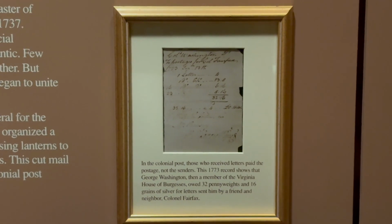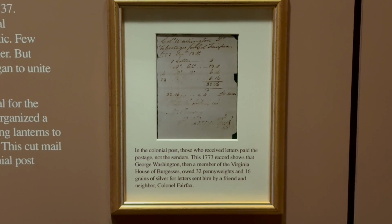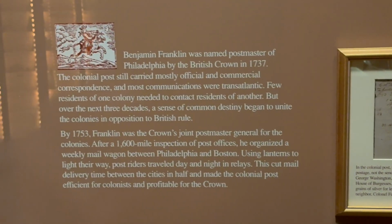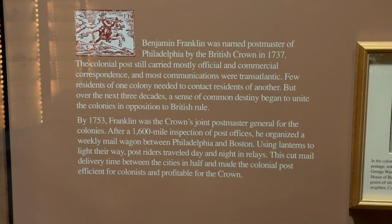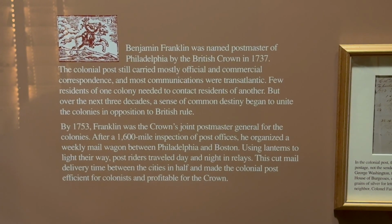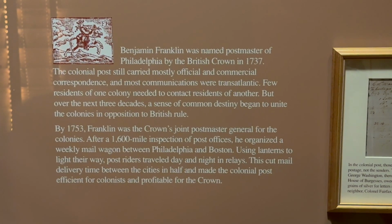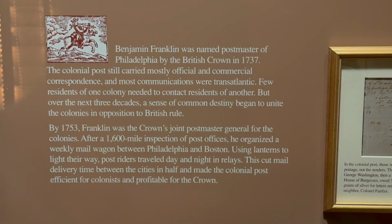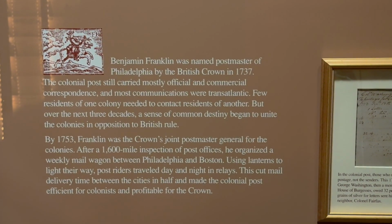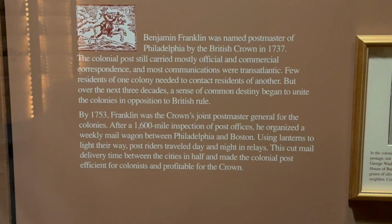In colonial America, mail was often brought to local taverns and inns, which doubled as post offices. Local residents would gather to socialize and collect their mail if there was any. Then you got a picture of George Washington. I think that's him. Again, you got the map.